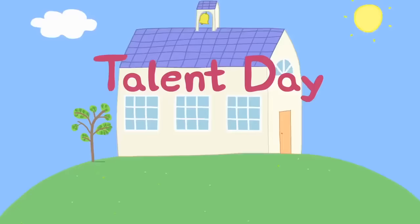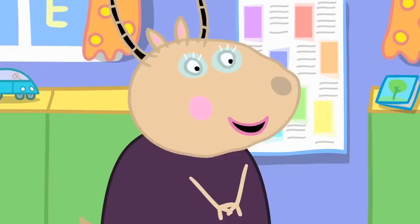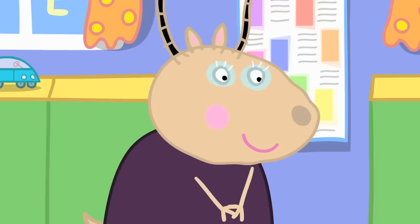It is the end of another day at Peppa's playgroup. Children, tomorrow is Talent Day. What is a talent? A talent is something you like doing and you're good at. I like to watch television and I'm good at it. Think of something we might like to see you do. My talent is playing the guitar.